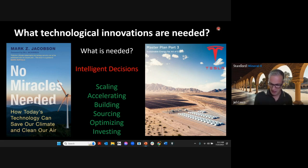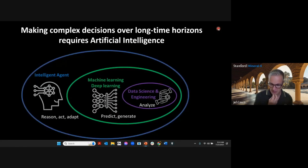So then the question is, how can we make such complex intelligent decisions? My take is that making complex decisions over long time horizons requires artificial intelligence, because simply humans aren't good at judging and making judgments under uncertainty over very long time horizons. That's been very well documented. It's not just my opinion. It's been documented by two Nobel Prize winners in economics, Tversky and Kahneman. They talked about judgment under uncertainty and how people are very biased in the way they reason about the future and about data. And that comes to the heart of artificial intelligence.